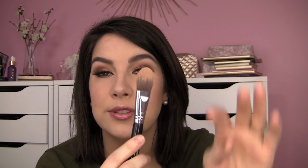So just dot it, just a few little dots on your under eye, and then spread it with the flat foundation brush. And something about this style of brush, all you want to look for is that it's a flat brush, about that size, and it'll have this nice taper, pretty much all of them do, down the side.